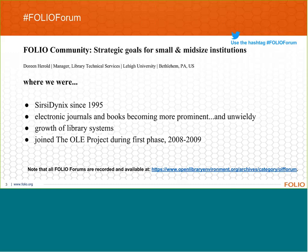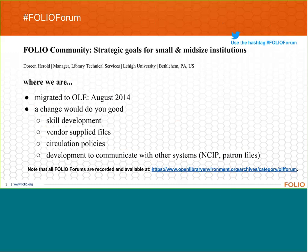And we had been, I think, the second smallest institution involved in the OLE project. Most institutions were large university research libraries. We also had two national libraries involved. There was the National Library of Canada and the Australian National Library, who were members during that first phase as well. But we were, like I said, probably the second smallest institution that was involved with that.